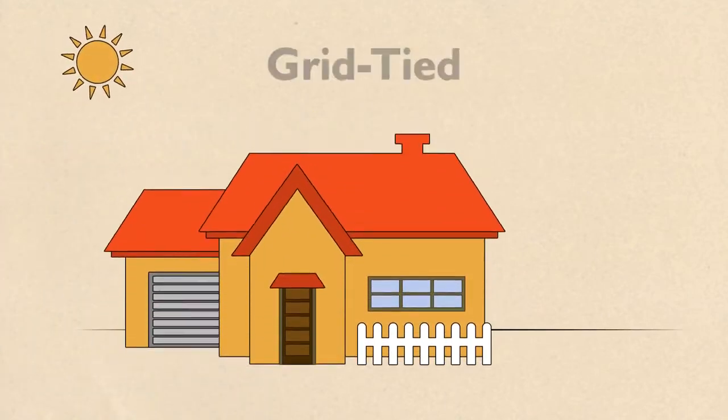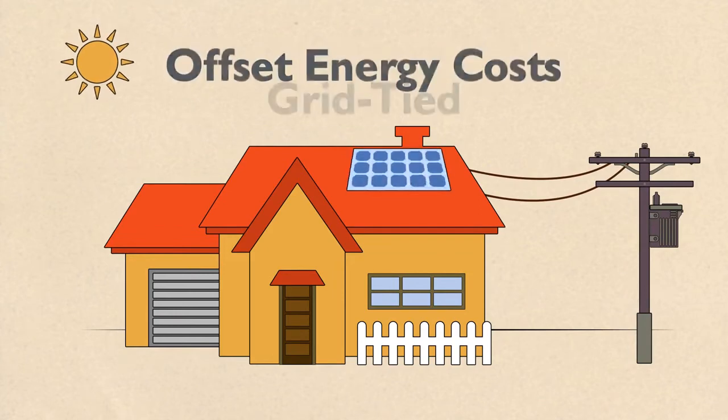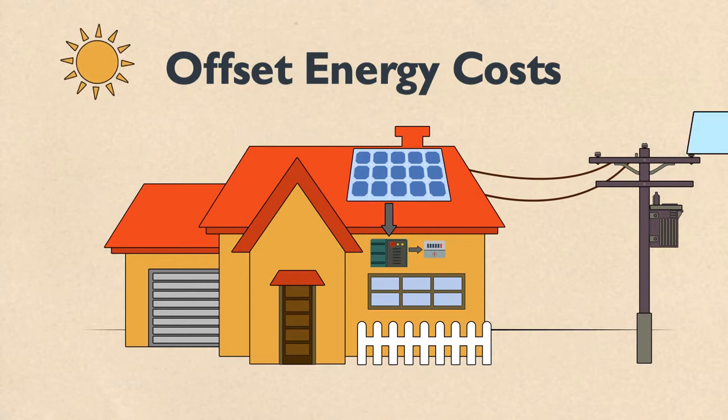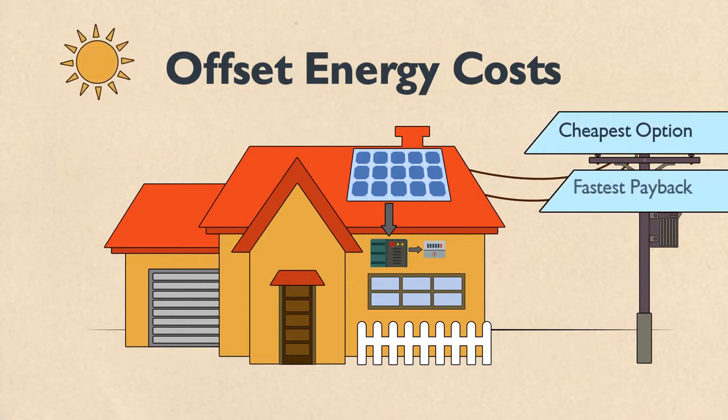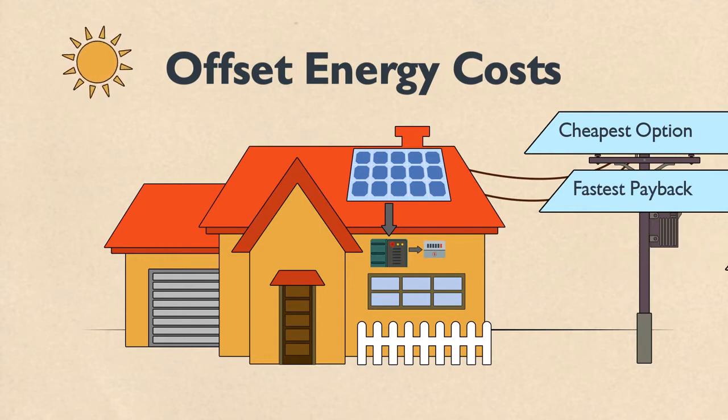The first is the grid-tied system for anyone connected to the local power grid. This system uses solar panels connected directly to the power grid and lets you actually sell the power your system generates to offset your energy costs. Grid-tied systems are the cheapest option and offer the fastest payback and best return on investment and are ideal for anyone trying to save money on their power costs.